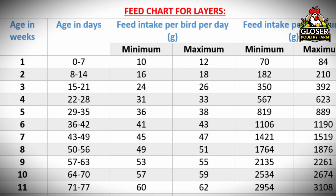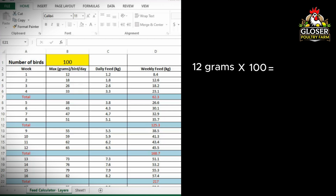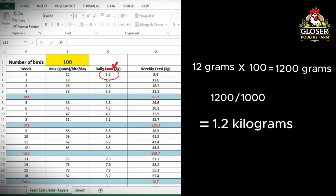Let's start with the manual method. For example, take 100 layer chicks in their first week. Each one needs 12 grams of feed per day. Multiply that by 100 birds and you get 1,200 grams per day. Divide by 1,000 to convert to kilograms. That gives you 1.2 kilograms per day. Multiply that by 7 days. Your 100 chicks need 8.4 kilograms of feed in their first week.